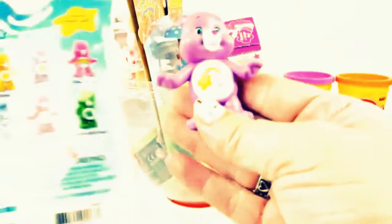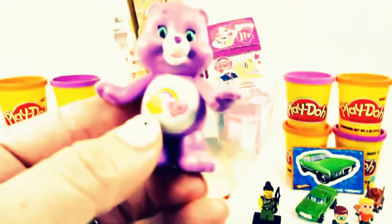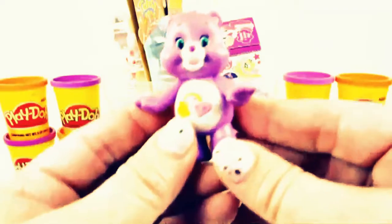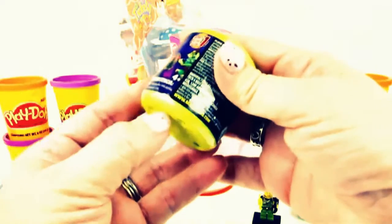Look, aw, we got Best Friend Bear. Well, that's okay because I really like Best Friend Bear and we've only gotten her one other time, so we only have two of these, and that's really good. Next, let's open this. It was down in the bottom with the eggs, but I was so ready to get this.